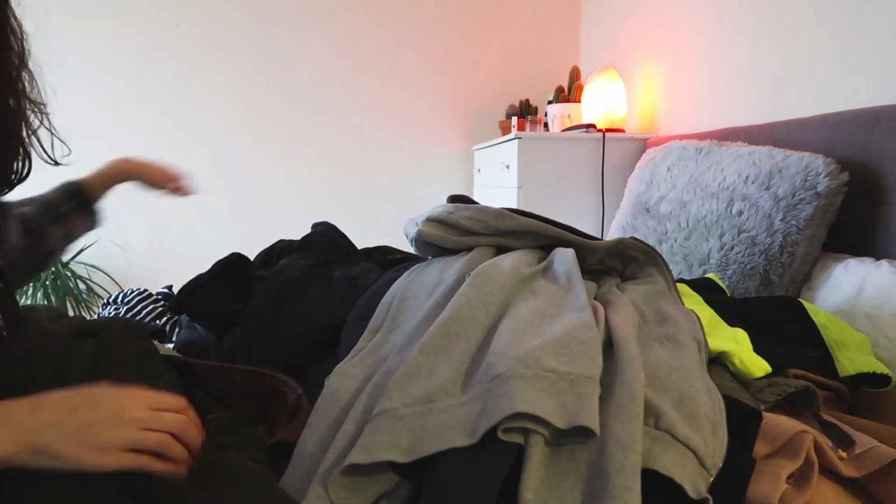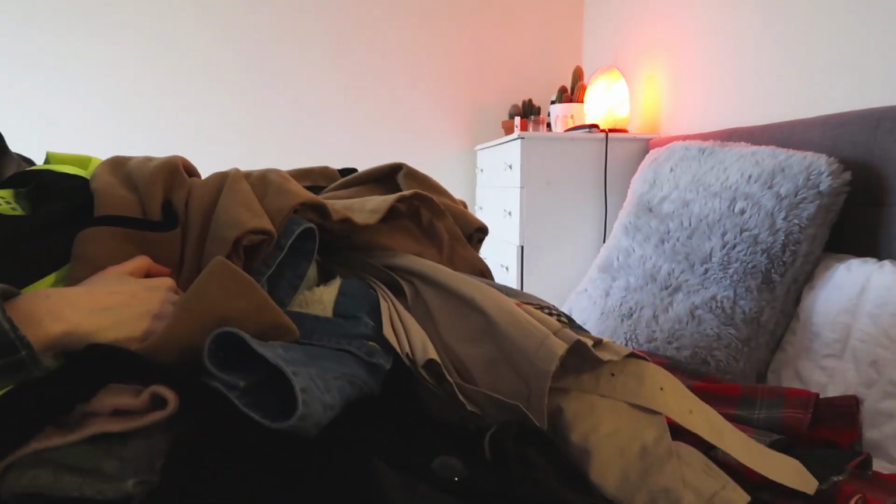This is the funniest part, I know this is two people's worth of stuff. Can you see the amount? Literally. Can we just really get a good idea of how insane this is? Look at all this. Look. Like, what the hell?